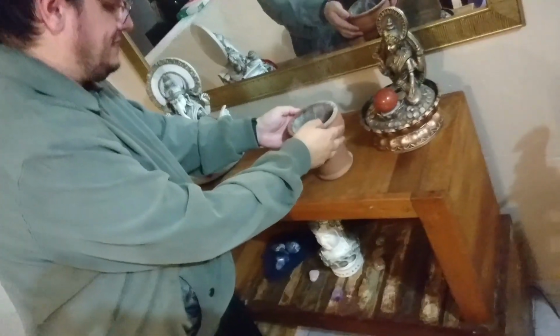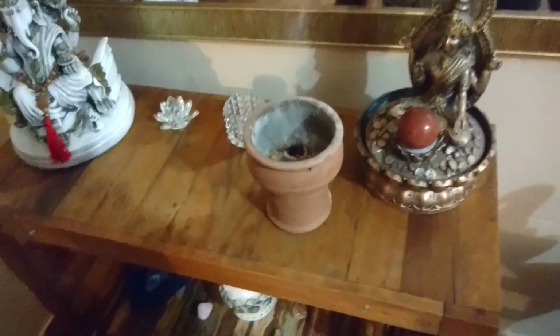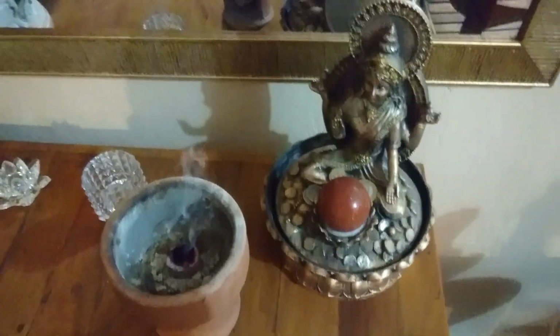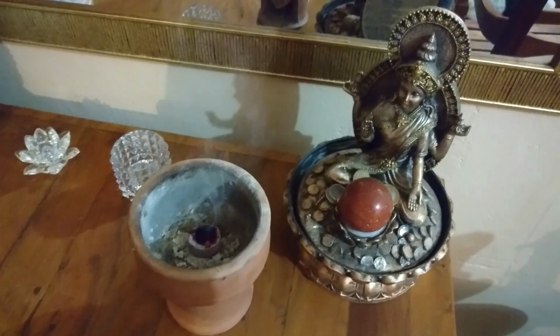After sprinkling the powder in all the corners of your house, you are going to close and keep the powder safe and dedicate the incense to the goddess or to one of her manifestations. For example, I always dedicate the incense to Lakshmi. I go to my Lakshmi statue and say, I dedicate this incense to goddess Lakshmi, the goddess of prosperity.